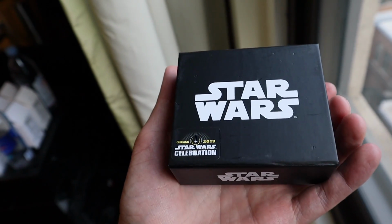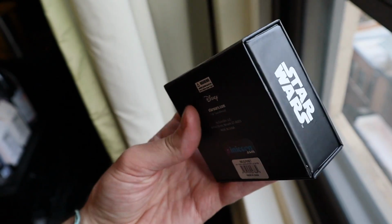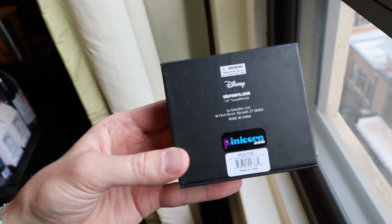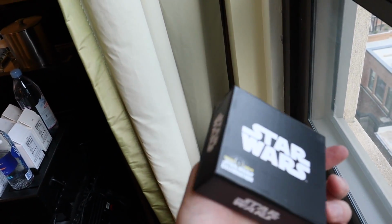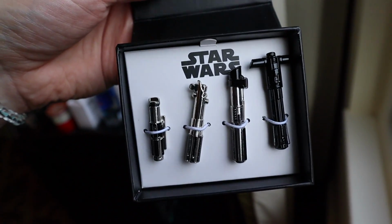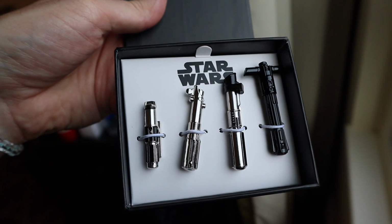Alright, next we have one of my favorites here. It's the lightsaber 4-pin set, which comes in this nice box. I think the retail price on this was around $40-50. Taking a closer look, there are the 4 lightsabers, and I took the back off there, and they do not have a pin post.